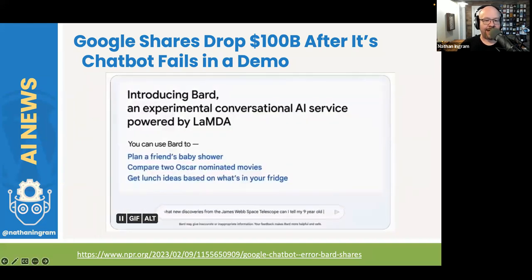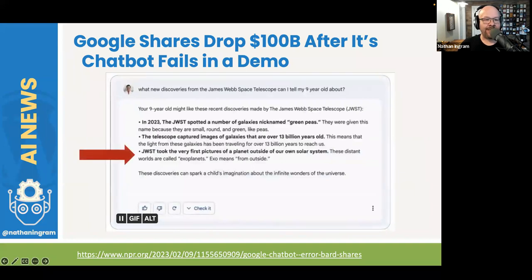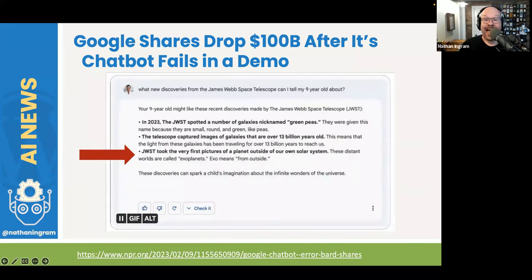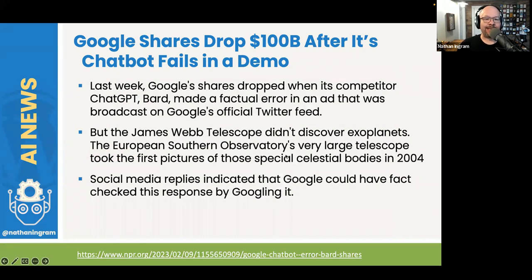What new discoveries from the James Webb Space Telescope can I tell my 9-year-old about? And there's the answer. The problem is, this is wrong. The JWST took the very first pictures of a planet outside our solar system, when in fact, it did not. The James Webb Telescope did not discover exoplanets. The European Southern Observatory's telescope did that back in 2004. So it's a factual error. Like, that happens in AI, right? The problem was they recorded this screenshot and tweeted it out on the official Google channel. Social media replies indicated that Google could have fact-checked their response by, you know, Googling it, which I think is hilarious. I just think that's funny. So anyway, it's the thing about these AI searches. It's not there yet.